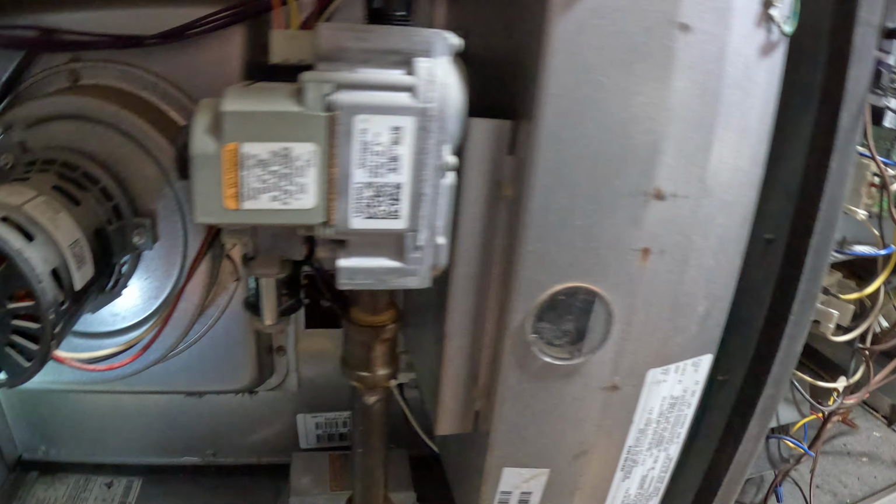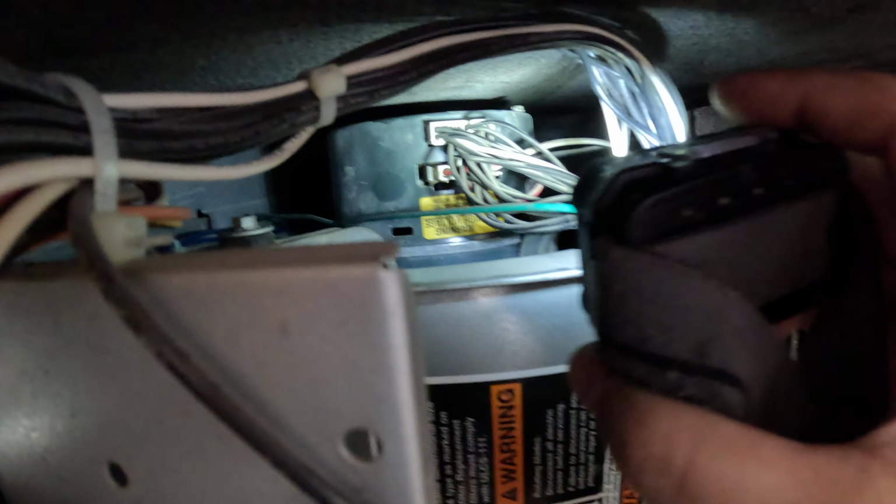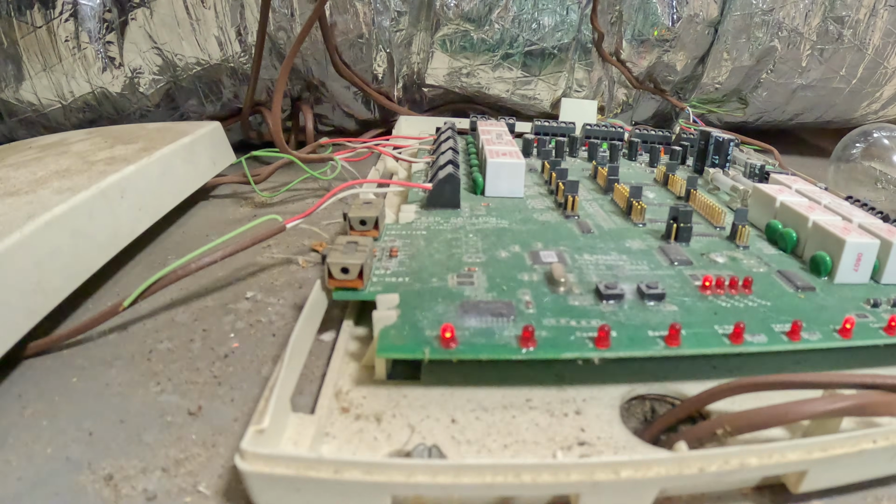That's pretty much it with this unit. When you have problems with your blower motor, just keep in mind, it could be three things usually with this blower motor. It could be the actual blower motor going bad, or it could be this board, or it could be this board too.